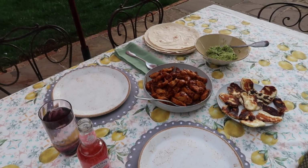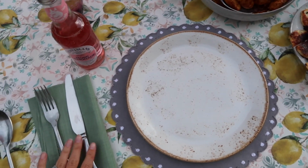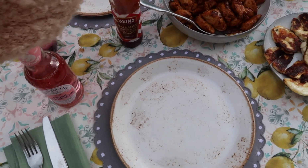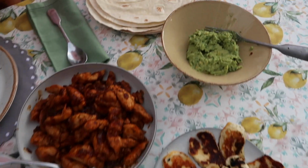Has whipped up some spicy chicken fajitas for our dinner this evening. I've got out our nice tablecloth and crockery. No salsa, because we ran out. But we've got some spicy chicken, we've got some halloumi, guacamole and fajita wraps.